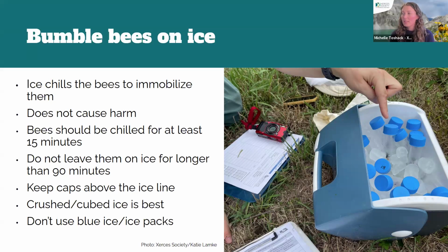When you put the vials in your cooler, make sure that the caps are above the ice line. You don't want to accidentally have water leak into your vial and drown the bees. Either crushed or cubed ice will work, and don't use those blue ice packs that can harm the bees.